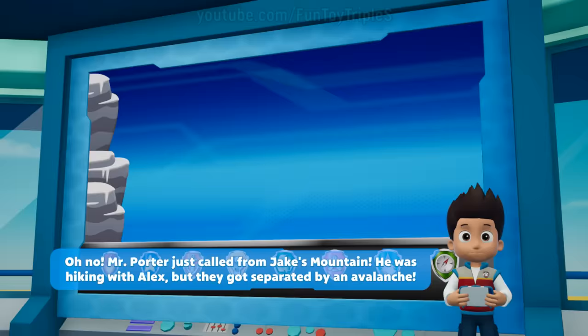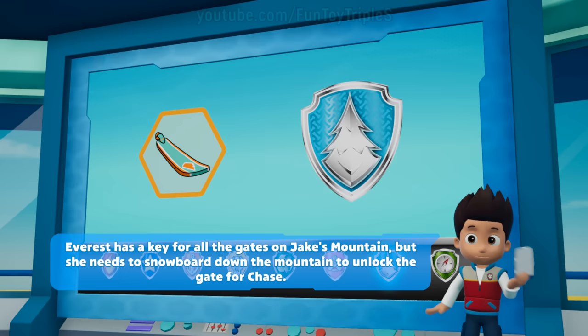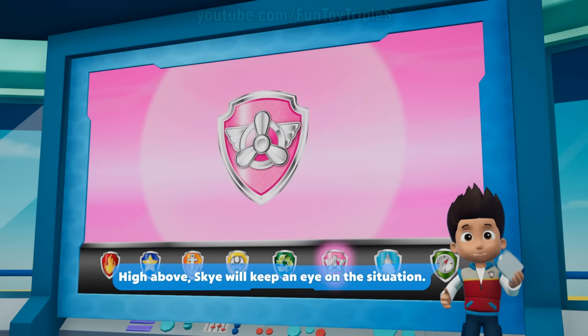Mr. Porter just called from Jake's Mountain. He was hiking with Alex, but they got separated by an avalanche. Everest has a key for all the gates on Jake's Mountain. But she needs to snowboard down the mountain to unlock the gate for Chase. Chase can use his super sniffer to sniff out Mr. Porter and Alex. High above, Skye will keep an eye on the situation.